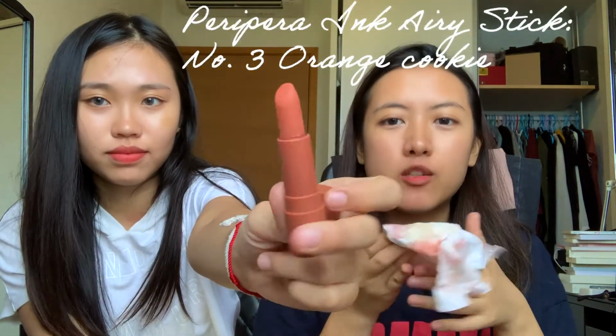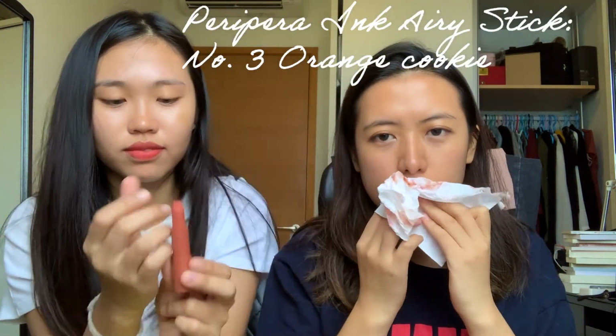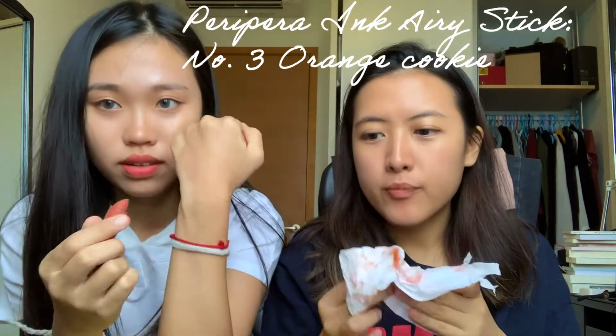Okay, so this is something she bought also. It's a bullet lipstick. The shade is super pretty, but the texture is okay-ish. But it's better than the 3CE. The 3CE one is super thick and cakey. And this one is quite smooth. Doesn't feel heavy at all.